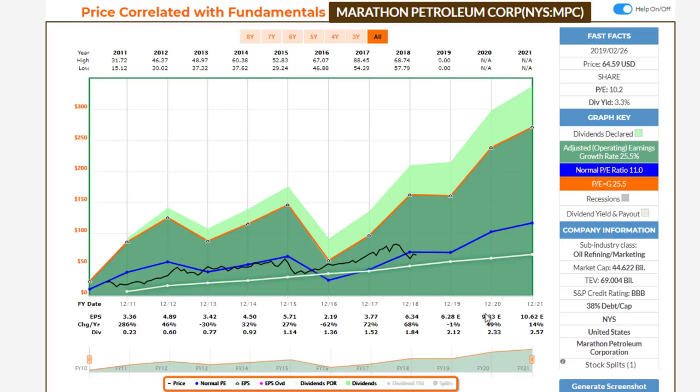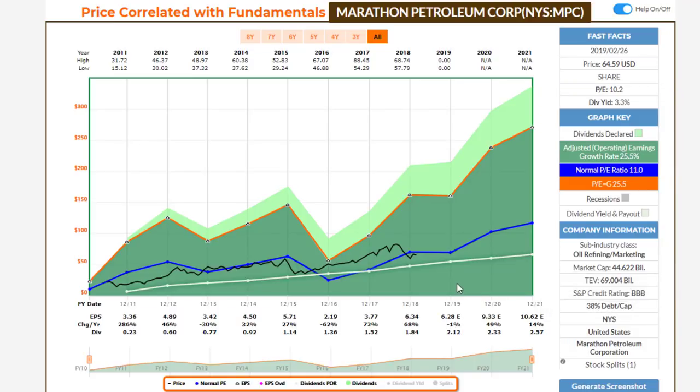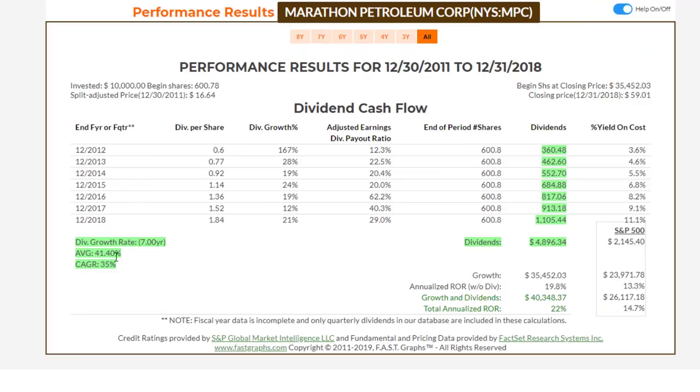I find it very interesting in that it trades at around 11 times operating earnings, and that's about where it's trading at right now. In fact, it's 10.2, so it's slightly undervalued relative to the way the market normally has valued the stock. It does offer a good dividend yield. The dividend has increased substantially.